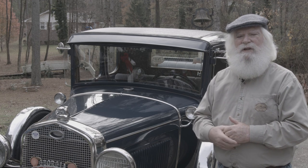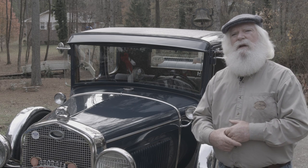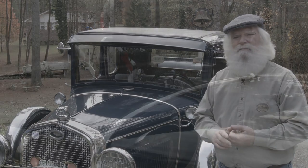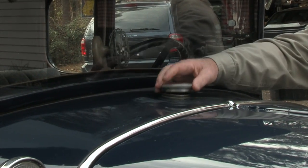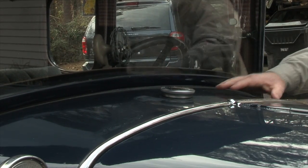I get somewhere between 20 and 25 miles a gallon when I'm cruising on the highway. Not that much around town. It really depends on your conditions, much like today, how you drive the car. Talked about the gas tank earlier. Right here is the gas tank. This is the gas cap. Comes off, you fill it up, and you're done. Very simple, but it is right here in your lap.